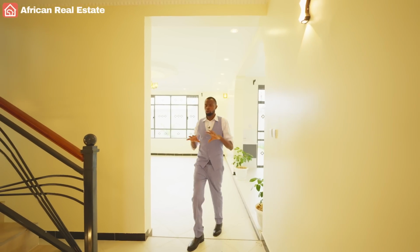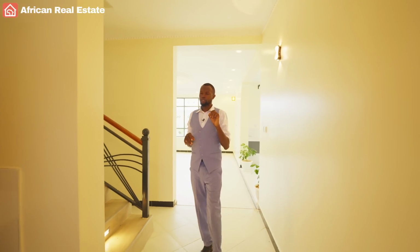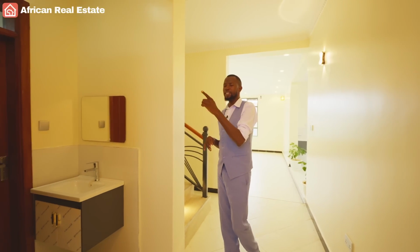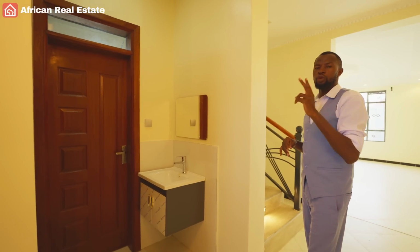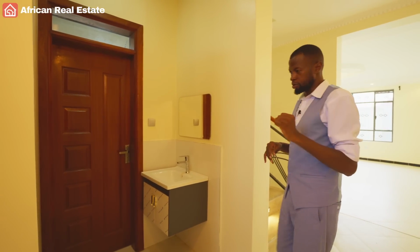That's all about the common spaces on this level. What we need to see right now is the private spaces, starting with the guest bedroom, which is on this level. Then I'll take you upstairs where we will see the other 3 bedrooms and the family room.